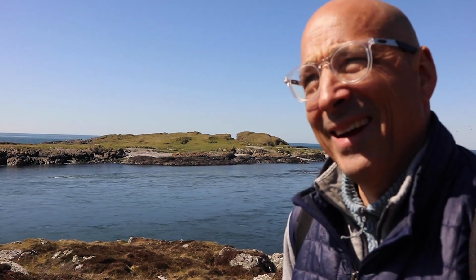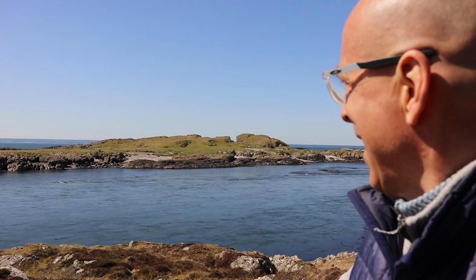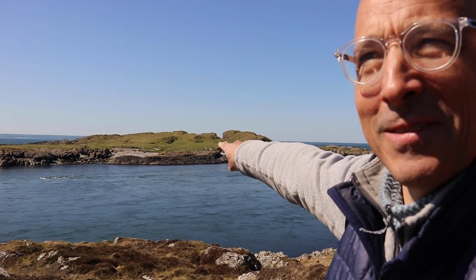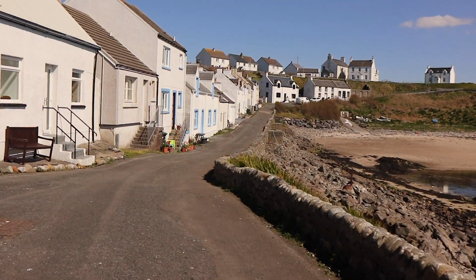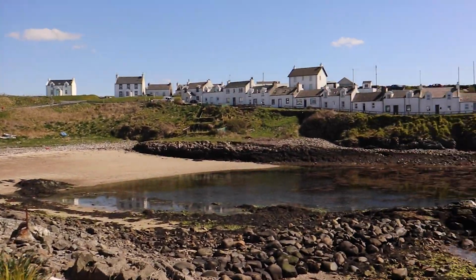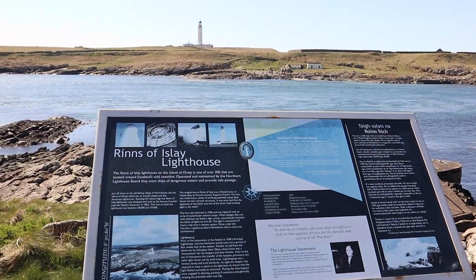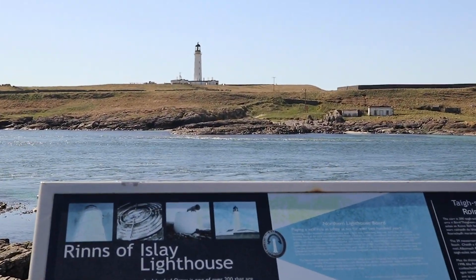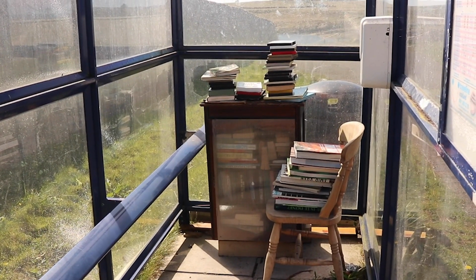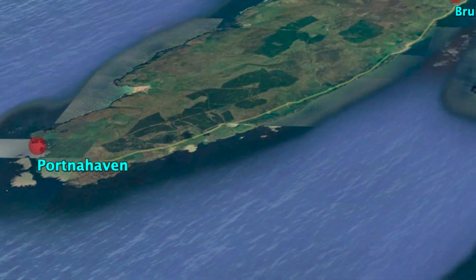A lovely place here on the very southwest of the island of Islay. Behind this island here, the next stop, the next piece of land is America. The whitewashed cottages wrapped around the deep bay have been there since the early 19th century. The Rinns of Islay lighthouse on the small island of Orsay was built in 1825 by Robert Stevenson, a famous lighthouse designer and the father of Robert Louis Stevenson, famous for his books Treasure Island and The Strange Case of Dr. Jekyll and Mr. Hyde.